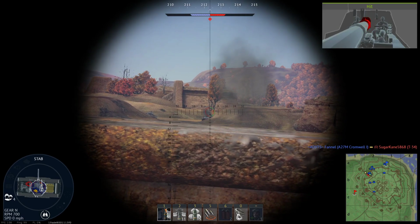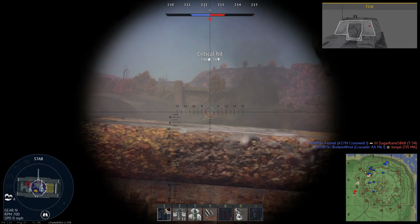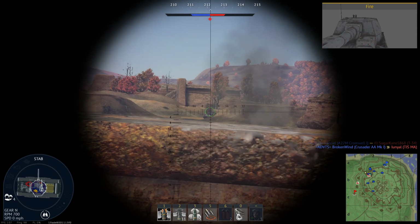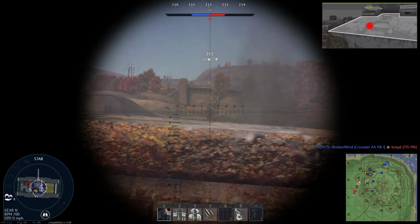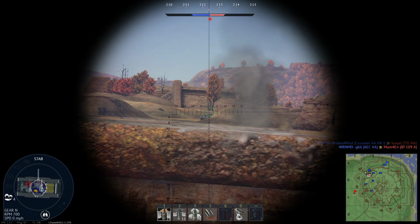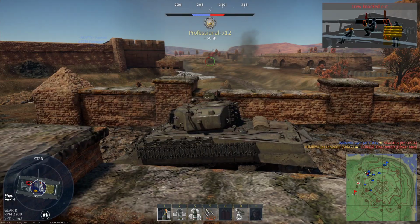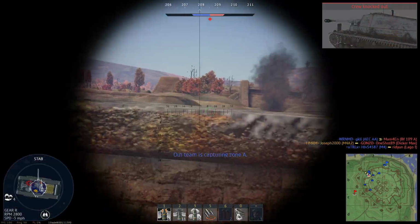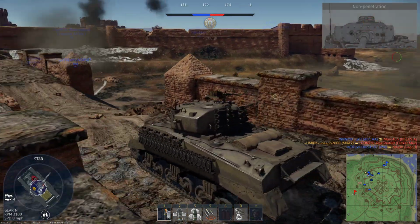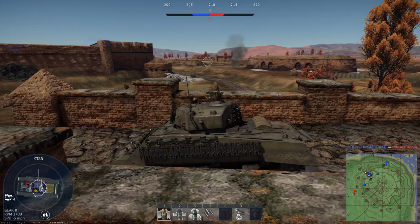Well, that was a bad shot, but at least we got the breach. That's him disabled. That's his driver dead. That's him down. Holy balls, we're doing well, but at the same time, we're pinned. Yeah, with the volumetric changes, those Panzer IIIs are actually really good now.